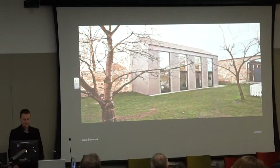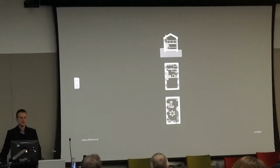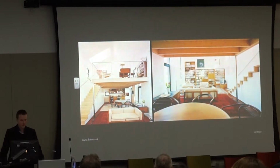And Alena Šrámková again. This is the house she built for herself. It was 10 years ago, and she used the place where there used to be a stable in the mansion of her family. And she was 76 years old when she finished the house. And she says that one must suffer for architecture, and she does, because to keep one big open space, she designed, when she was 76 years old, her bathroom and toilet upstairs on the gallery without railing.